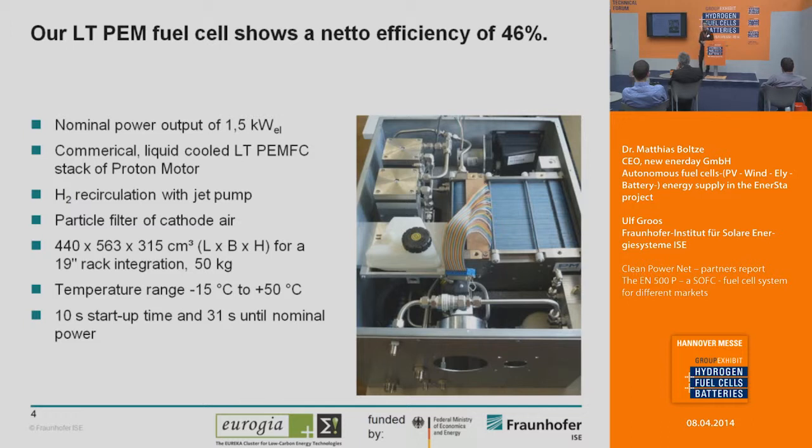You can see the system which we designed at our booth, so you can have a closer look at it. Here I just wanted to mention that we put a lot of effort into the development to realize a high efficiency. In comparison to a conventional system, we reduced the energy losses from the peripheral system, which we did by a jet pump, which we integrated into the anode recirculation.